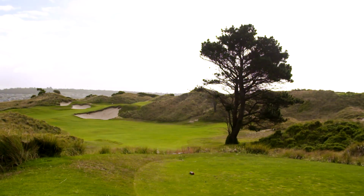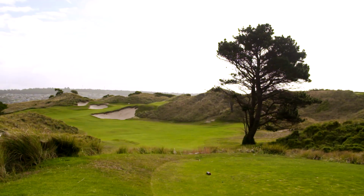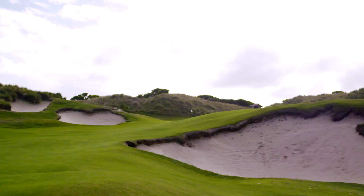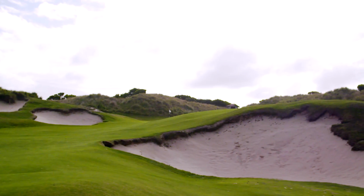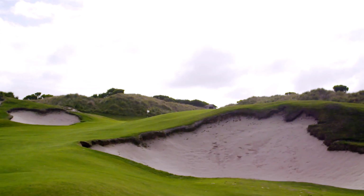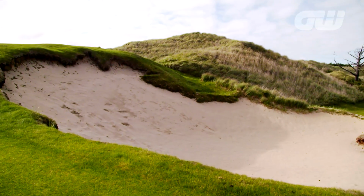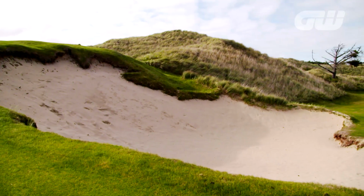It is very much a risk-reward hole. Everything feeds towards the green, a right-hand bank over the bunker that you've got to play over, which will feed the golf ball through to the green. You go left, you're gone, but you work it in over the bunker from the right-hand side, split level green, but everything feeds towards the hole once you've got over that bunker. You don't want to be in that bunker.